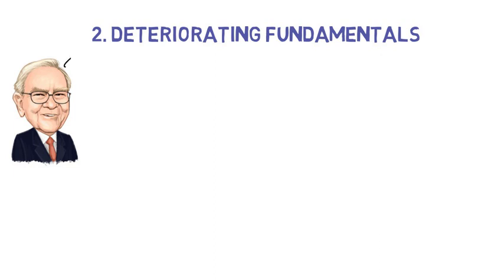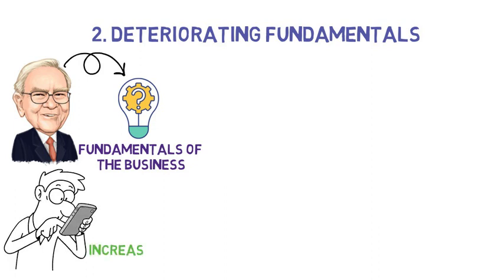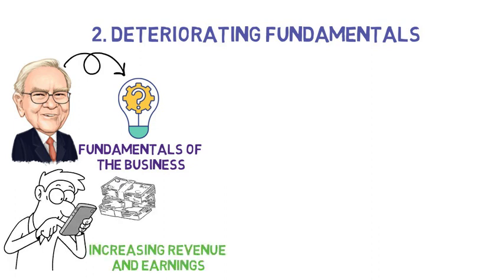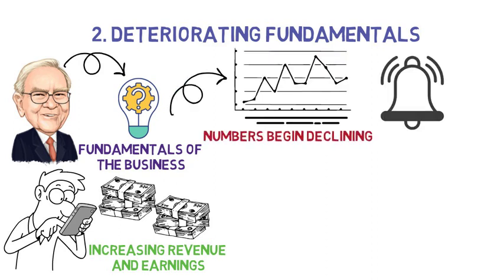The second indicator is deteriorating fundamentals. The next factor Buffett analyzes is the underlying fundamentals of the business. He wants to see steady, increasing revenue and earnings each quarter and year. When the fundamentals start weakening and the numbers begin declining, alarm bells go off for Buffett.